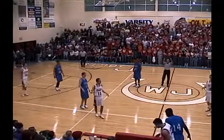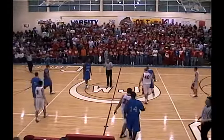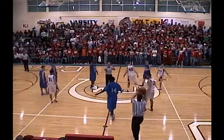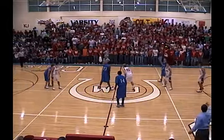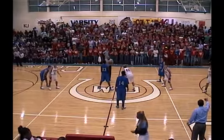That playing West will get them refocused. We jump it up and the ball goes out of bounds right in front of the scorers table. East Jessamine will be going left to right.